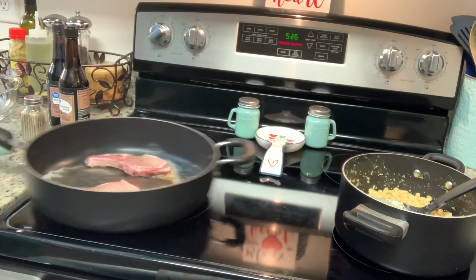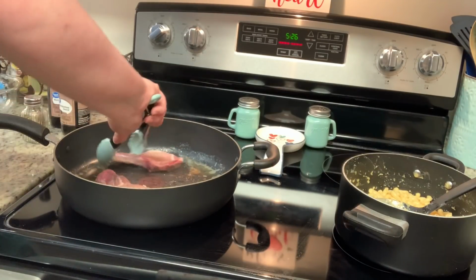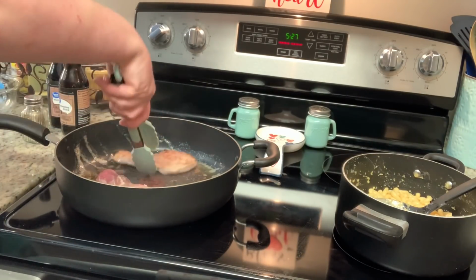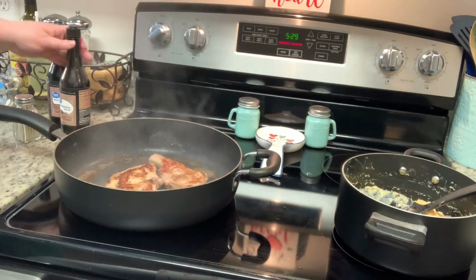As you can see, these are really thin pork chops, so they only took a minute or two on each side. Now, I don't have a recipe for this. This is really easy. I just call these Worcestershire pork chops. There's no real name for it.